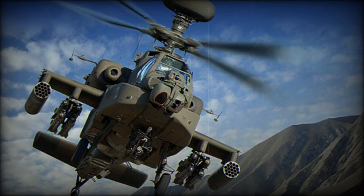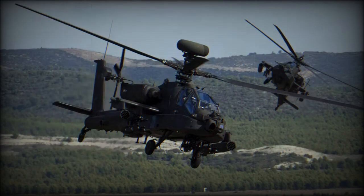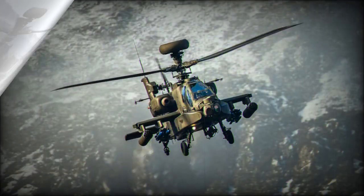India ordered 22 of these gunships. Deliveries commenced in 2019. Also, this helicopter has been ordered by other countries. Indonesia ordered 8 of these gunships, Qatar 24, South Korea 36, and the United Arab Emirates 30. In 2023, a contract was awarded to produce 69 helicopters for international customers, including Australia.